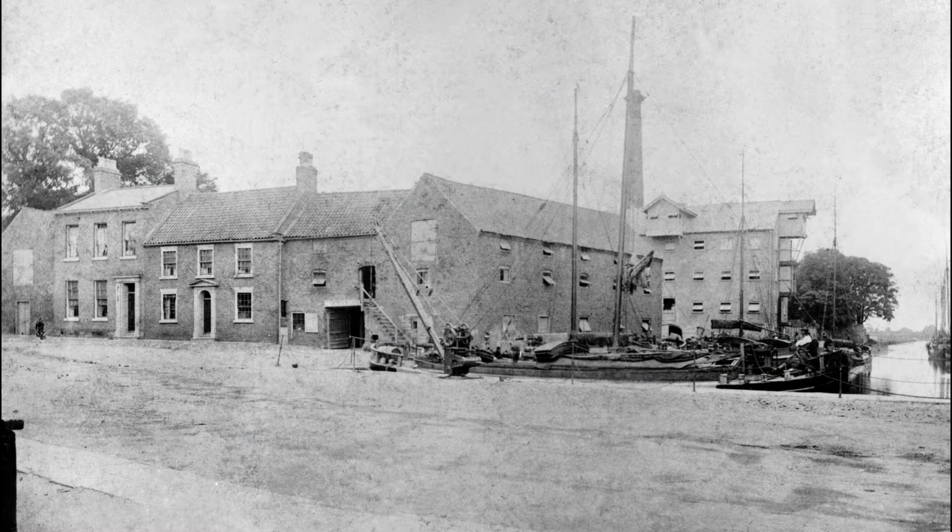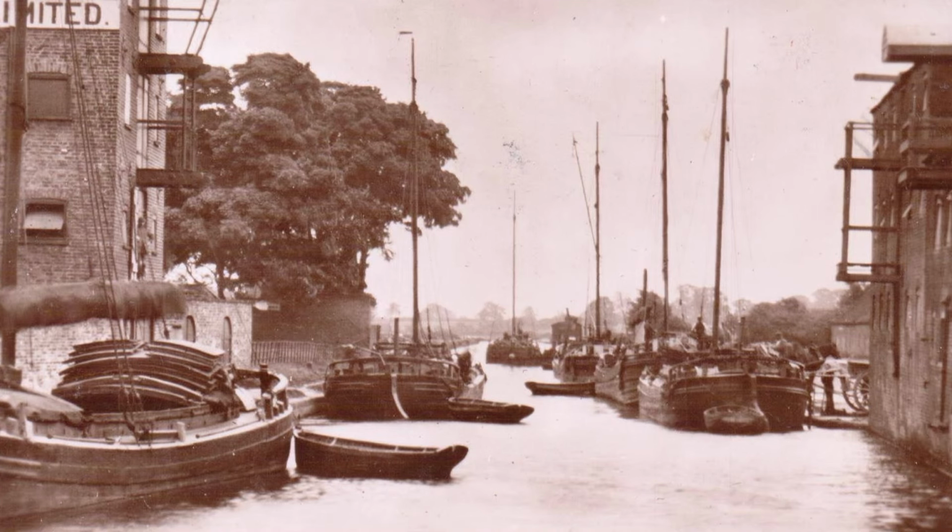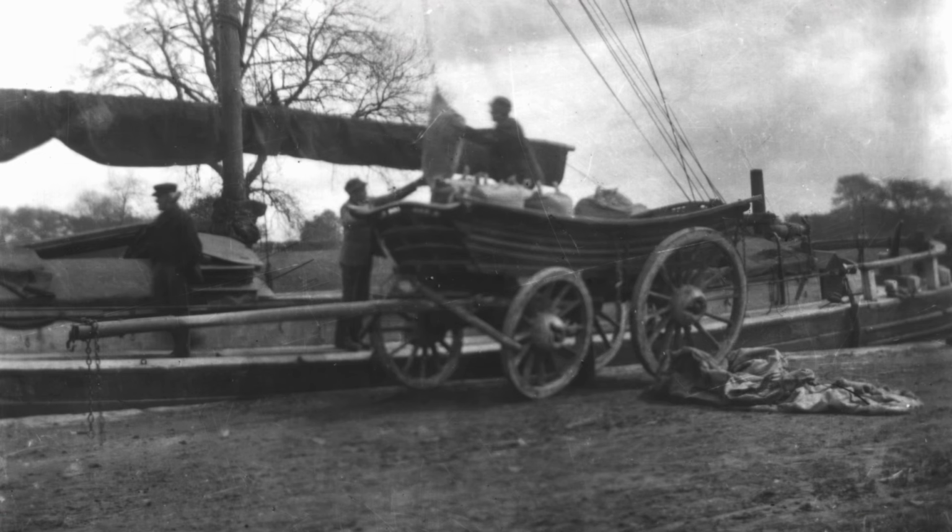There were two main types that were really common on the Driffield Navigation: keels and sloops. Keels and sloops, I'm not familiar with those. What are they like? Well, imagine large, sail-powered cargo boats designed to navigate both the canal and the open waters of the Humber estuary. Wow. So they were designed to handle both inland and coastal waters. That's pretty versatile. It is.